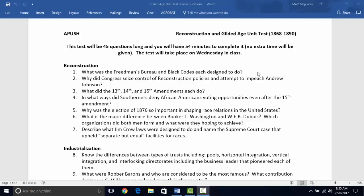The most famous example are probably freedmen's schools. They helped to educate hundreds of thousands of African American children after the war is over. If you remember, the Freedmen's Bureau was controversial because it was opposed so much by southern states. Even the president, Johnson, remember, tried to get rid of it multiple times. Eventually, it dies out in the early 1870s. And it's one of the reasons why Congress wants to seize control of Reconstruction back from Johnson during the Reconstruction era.